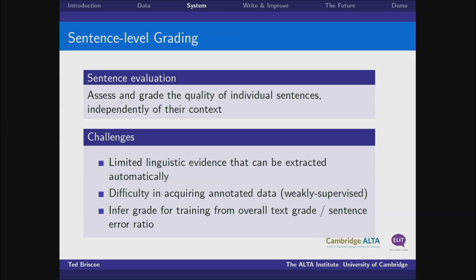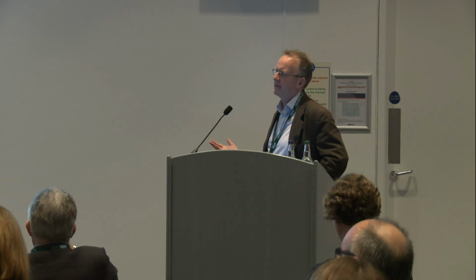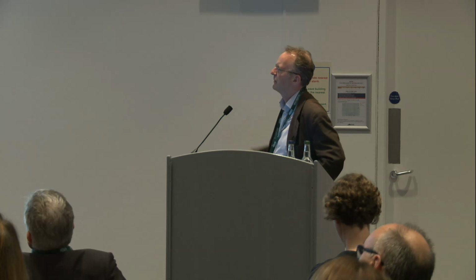Okay, so the other final thing we do with sort of indicating regions of error is that we spot sentences that look very problematic. So in that previous system, we're going right down to a particular word in a very specific location. Sometimes we're unable to do that, but we can say there are some problems with this sentence. We don't have any training data for that, but what we can do is estimate the errorfulness of a sentence from the overall score from a piece of text, and also our estimate of the error rate within that piece of text, which is a sentence.